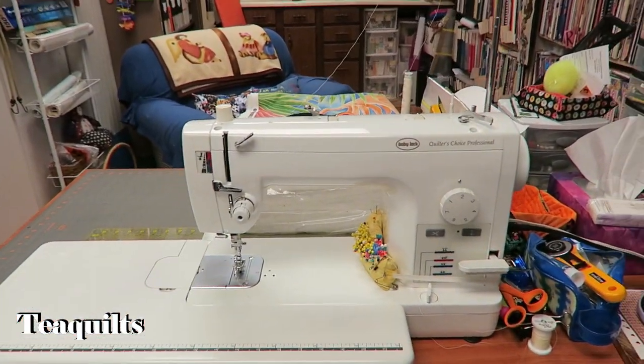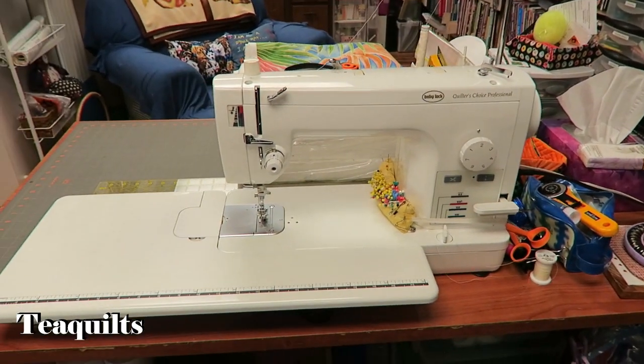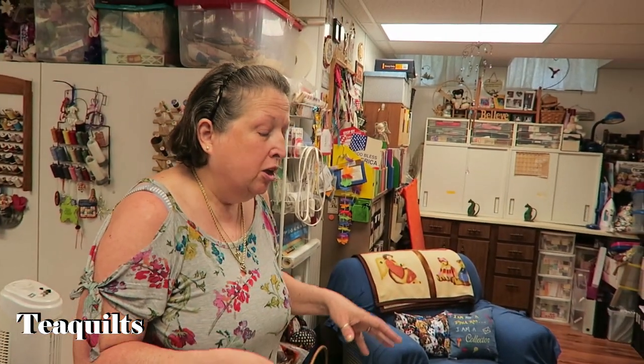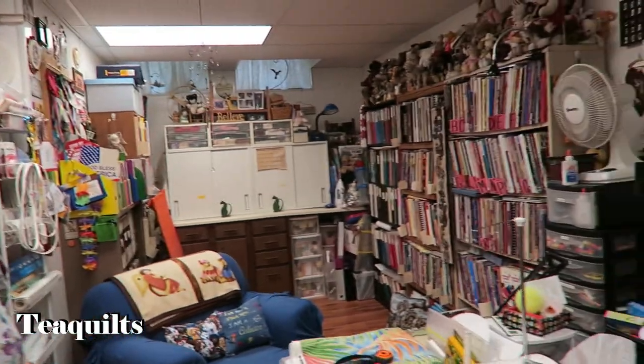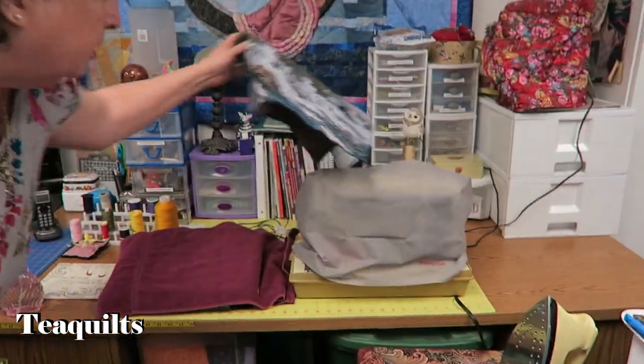And this is a Baby Lock Quilter's Choice Professional. This is the machine that I do all my machine quilting on, as far as my sit-down stuff like wall size. Anything bigger I put on my long arm. But I have a machine here. So you've got another one on this table?